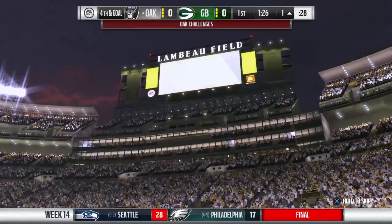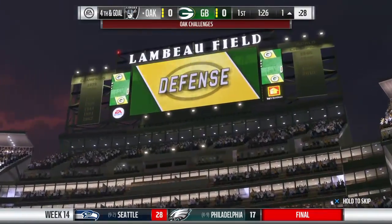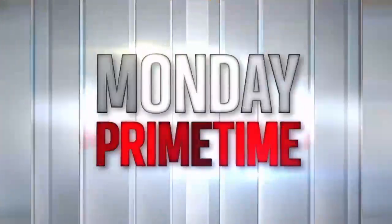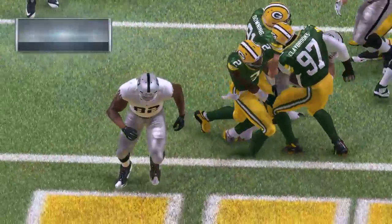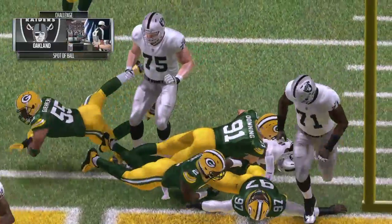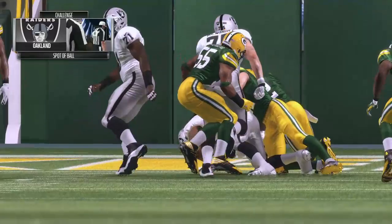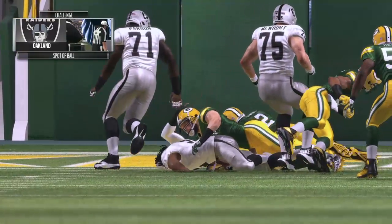And the ref goes under the hood, puts the headset on for the often dreaded did-the-ball-cross-the-plane review. So difficult because all it takes is a portion of the ball crossing the plane for it to count, but you've got to get the right angle, and right now the official is hoping to get a lot of help from the guys in New York.